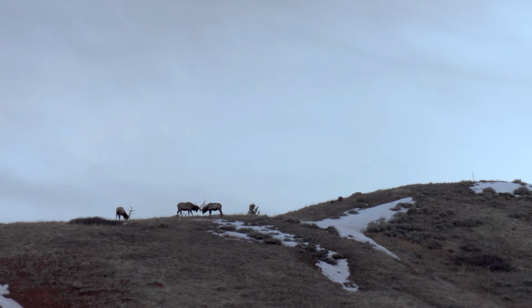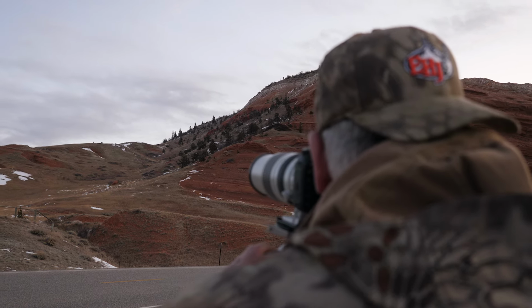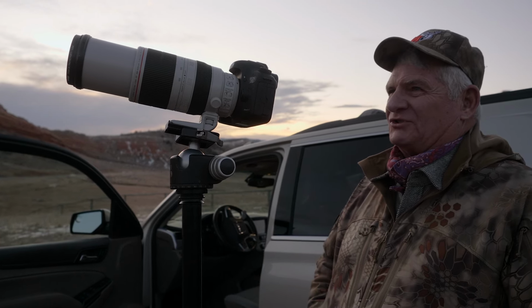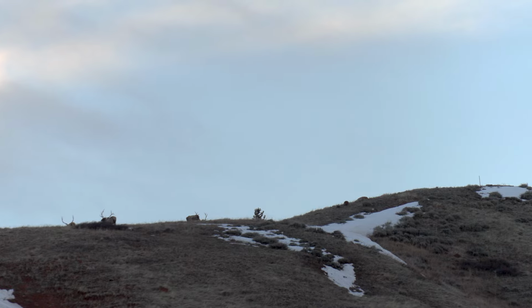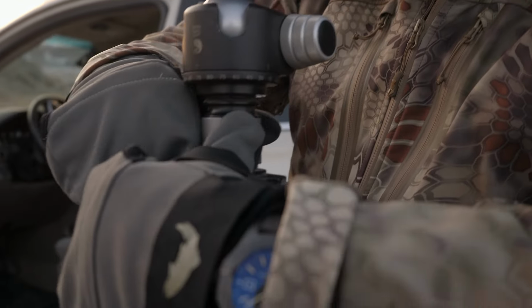I don't just take pictures of an animal standing there or grazing. When you look at the picture, it tells a story other than just the animal standing there looking at you. Now those elk went over the top, so it's time to move out. They got tired of me talking.